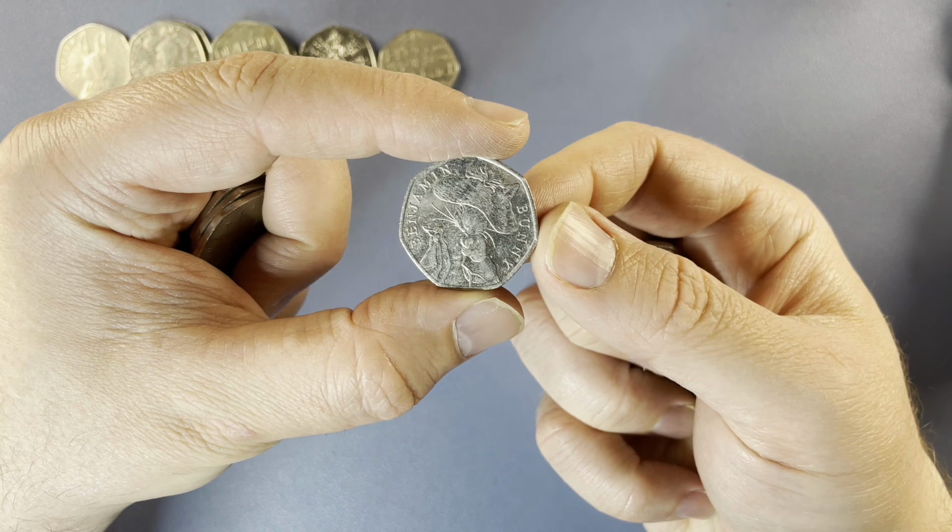today who the star of the show is. It's got to be this one here, Jemima Puddle Duck from the 2016 Beatrix Potter set. A top 10 find for absolute sure, absolute cracker. Only takes one coin to save a hunt.